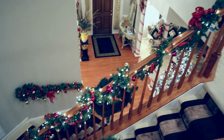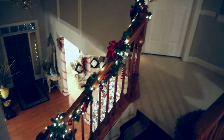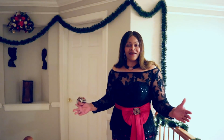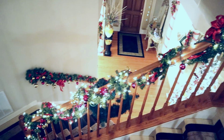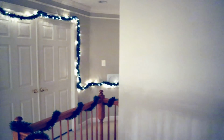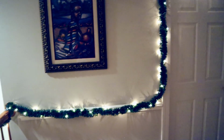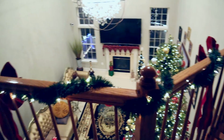The beautiful thing about it is you can actually turn off the lights and it creates that very Christmassy ambience for your family, setting the mood for the Christmas decoration. Having cinnamon toasting in the oven, having cookies baking in the oven, having Christmas melodies in the background.